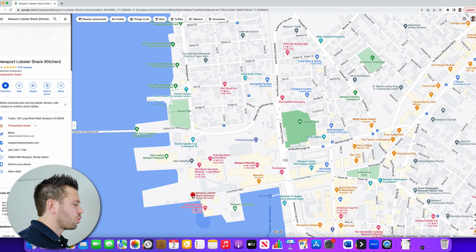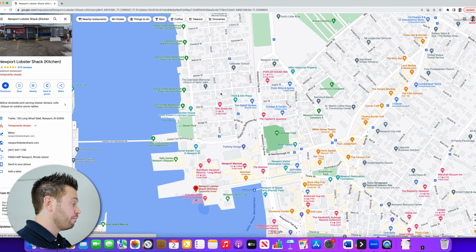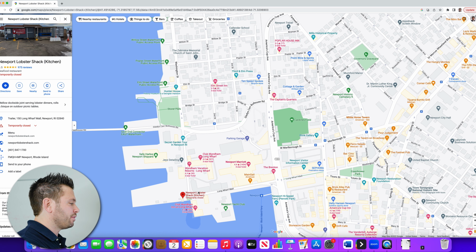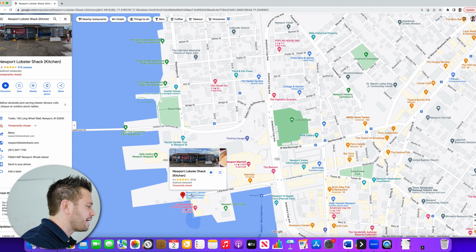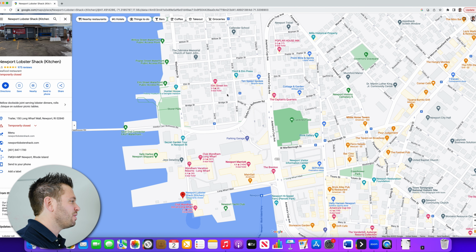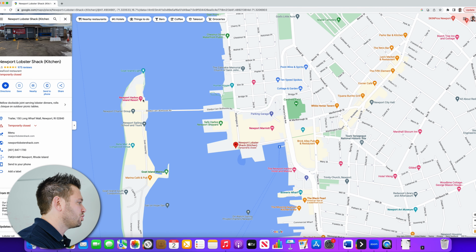Next on my list to highlight is the Newport Lobster Shack. This is on the corner of Long Wharf and about a 10-minute walk from the point section. What I love about the Newport Lobster Shack is you can grab a lobster to go. They have some of the best lobster rolls here in town, and that's all within walking distance of the point section. Also, a very popular spot is Goat Island. It's about a 10 to 15 minute walk from the point over to Goat Island.